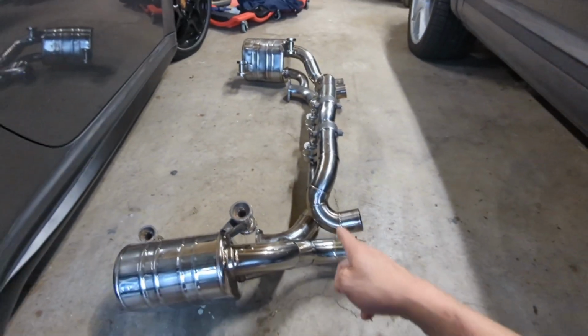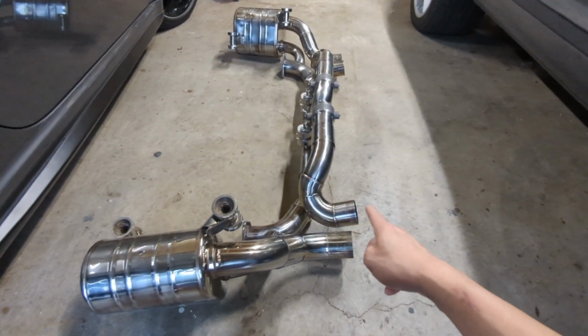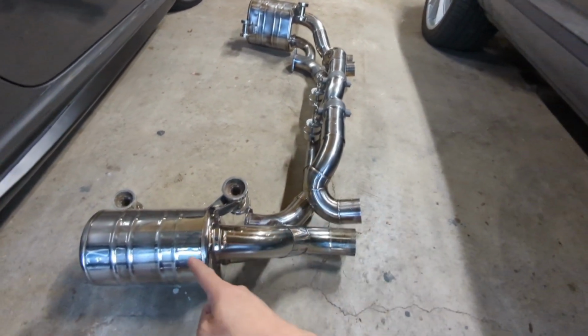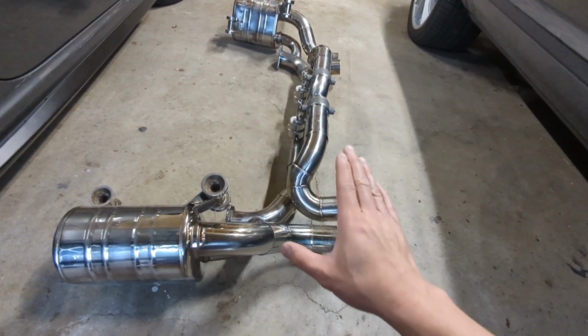Now, you're not going to bypass the side mufflers completely. With the valves open, about 70% of the gases will come out of the bypasses and the other 30% going through the mufflers. You wouldn't want 100% of the gases to bypass the mufflers, or the car is going to sound very loud and unrefined. And trust me, it doesn't sound good.